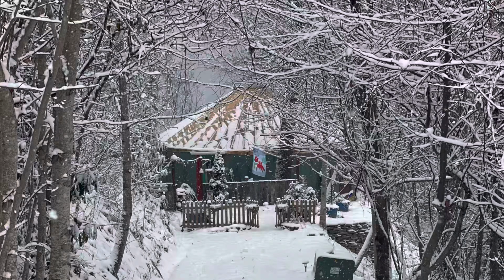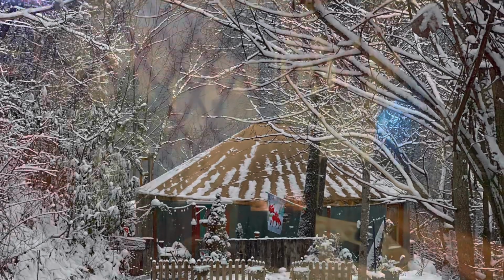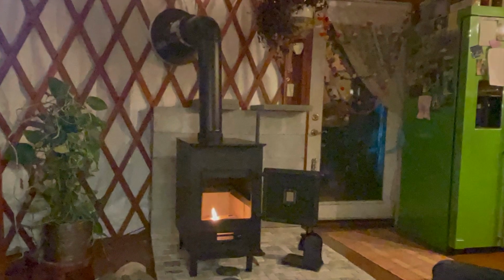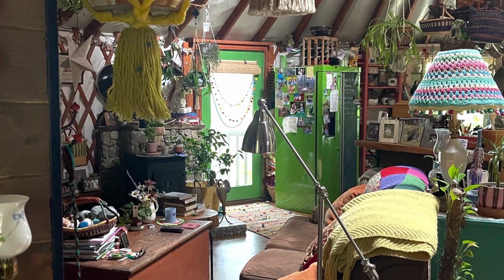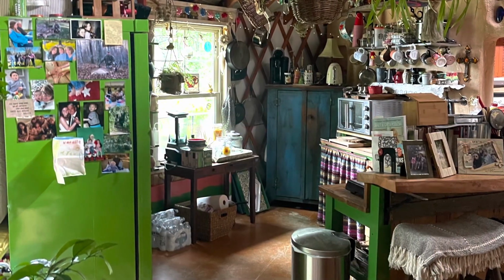This is our yurt, our yom sweet yom, high up in the Great Smoky Mountains. How we love this place. This definitely is our heartbeat. You can see the inside of our yurt here. And how I miss it. We are not there right now.